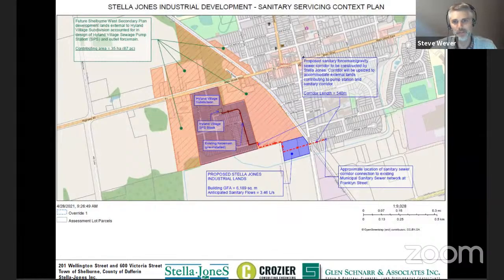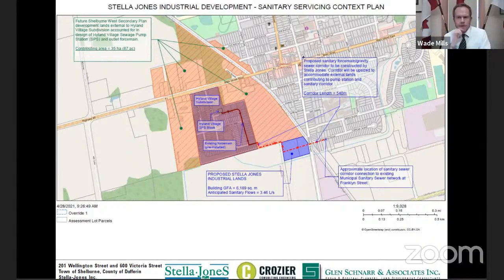But everything else, as you see here, is contingent upon that remaining section of force main and gravity sewer being connected through the Stella-Jones lands into the Franklin Street sewer. So everything west of the rail corridor. Yes.